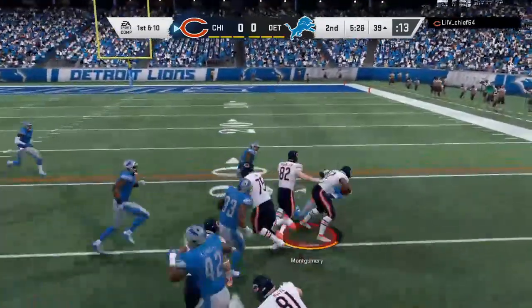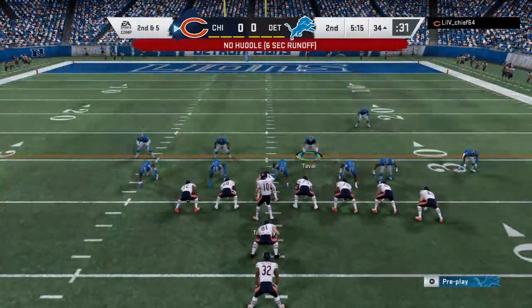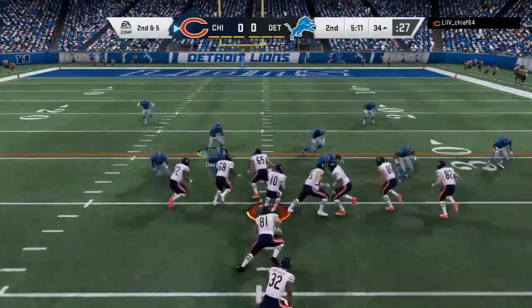Now a give running right is Montgomery. And they'll be inside the 35 now at the 34-yard line. 5 yards is the tally on 1st down. That brings up 2nd and 5.